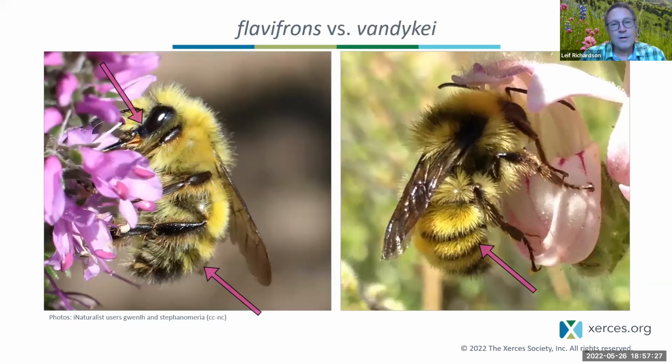And we'll compare males of flavifrons and vandykei. Now these are not the only possible color patterns for these two species, but they both commonly occur in largely yellow forms. So on the left, we see flavifrons. He's got abundant yellow hair on his face and vertex and thorax, and most of the abdominal segments are yellow. But the arrow is pointing to, I think it's T4, that has some black hair mixed in with the yellow. And you can see that on adjacent segments also.